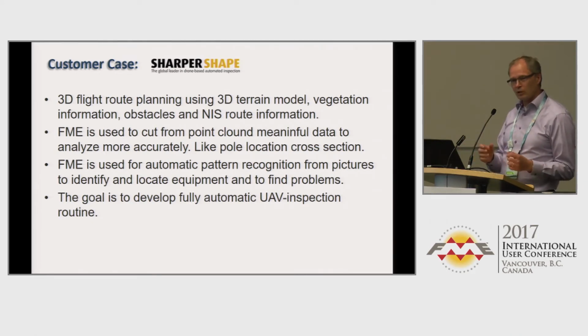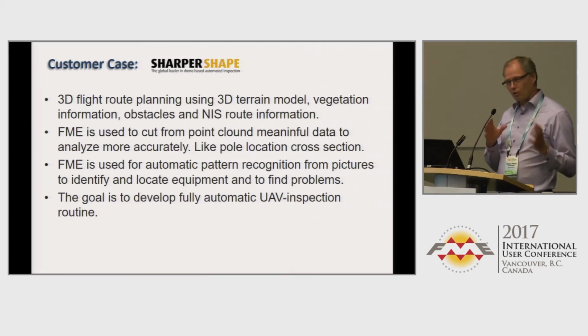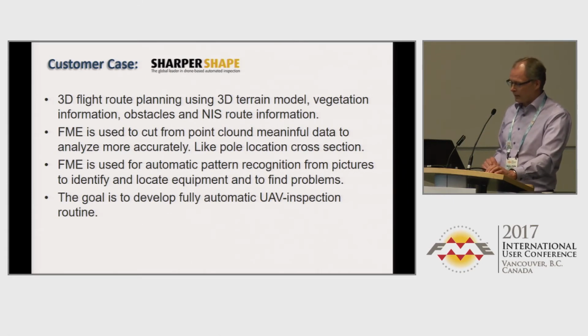For example, for a point cloud, they clip the area that they are interested in, for example, a pole location. They don't want to use the whole bunch of the data. They want just as little as possible, so they are cutting that with FME. And FME is used for automatic pattern recognition from pictures, and it's amazing how fast it is.